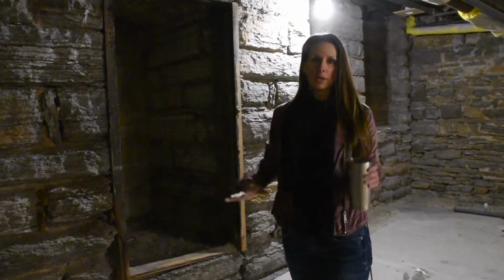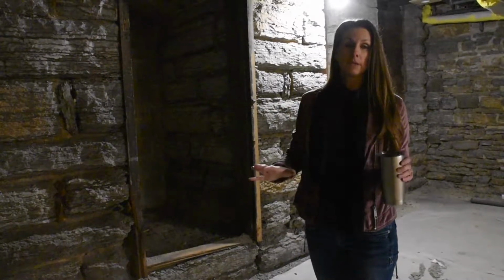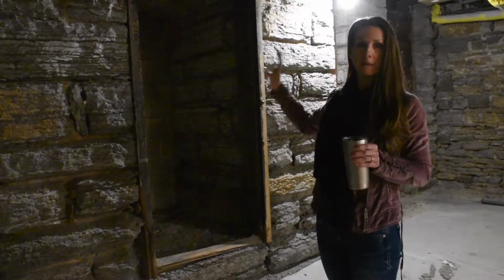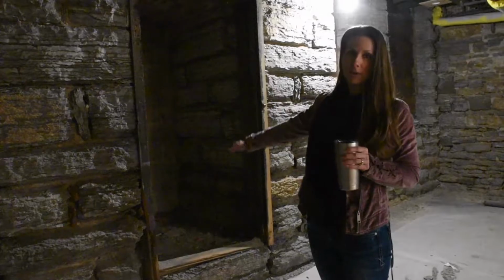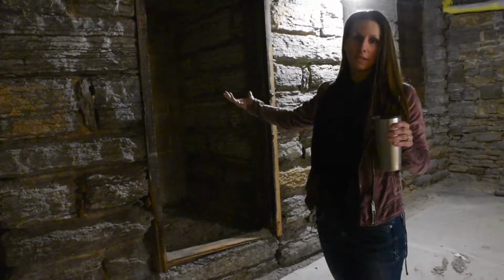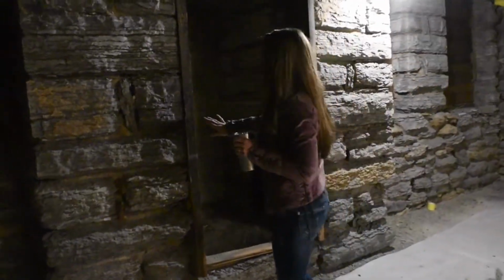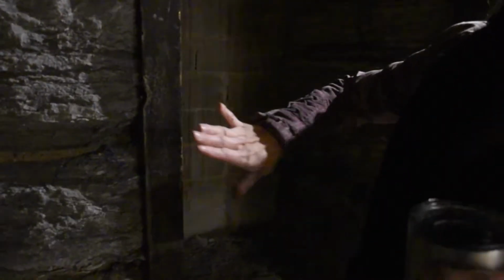So we are in the lower level, which is actually below ground. But when the building was first built, these archways and these doorways actually went out to the sidewalks. And the sidewalks were actually used to house a lot of the mechanical equipment that they used to heat these spaces. You can tell just by the architecture and the look of the wood, this has been here for a very, very long time.